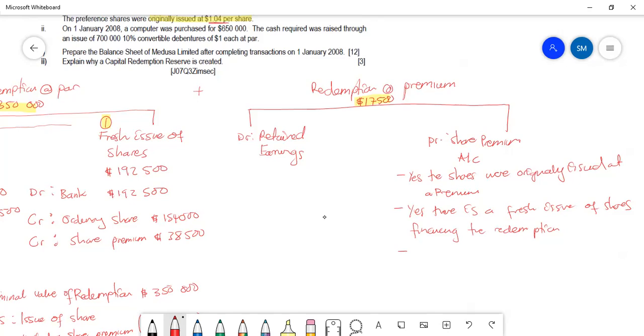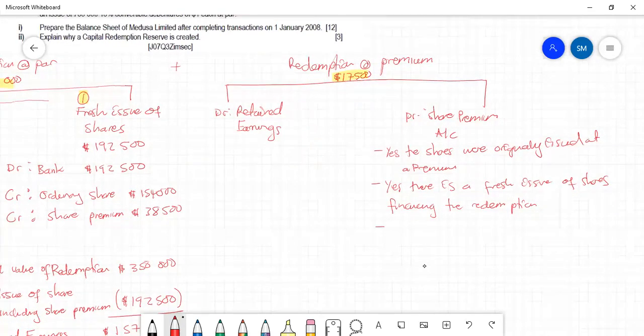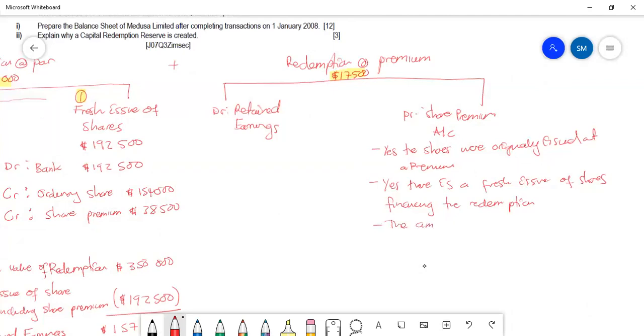Are we going to debit 17,500? No. How much are we going to debit? I think 14,000. Why? Because the amount of premium to be debited to the share premium account should not exceed the amount of premium originally received. Exactly.